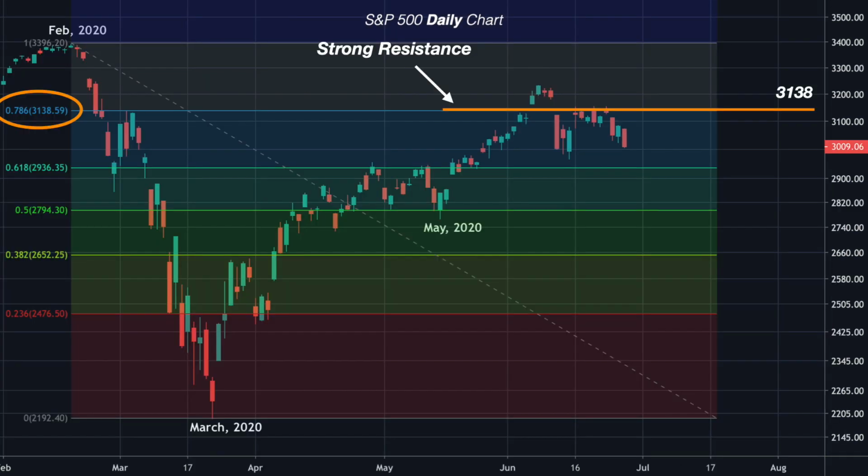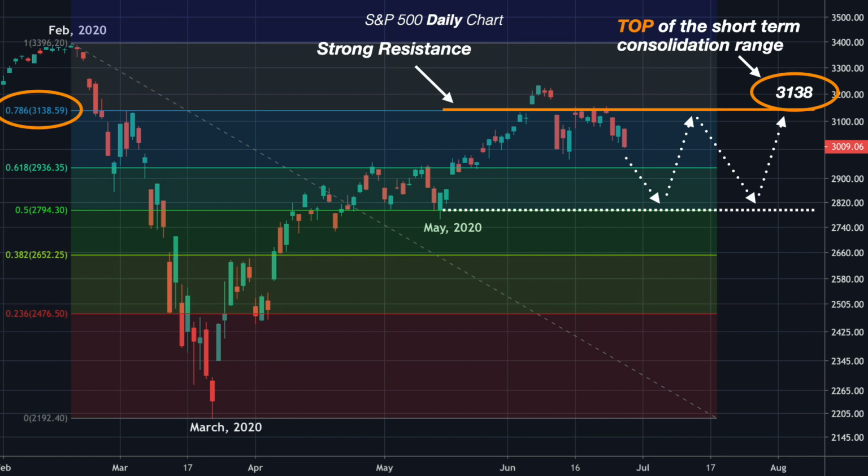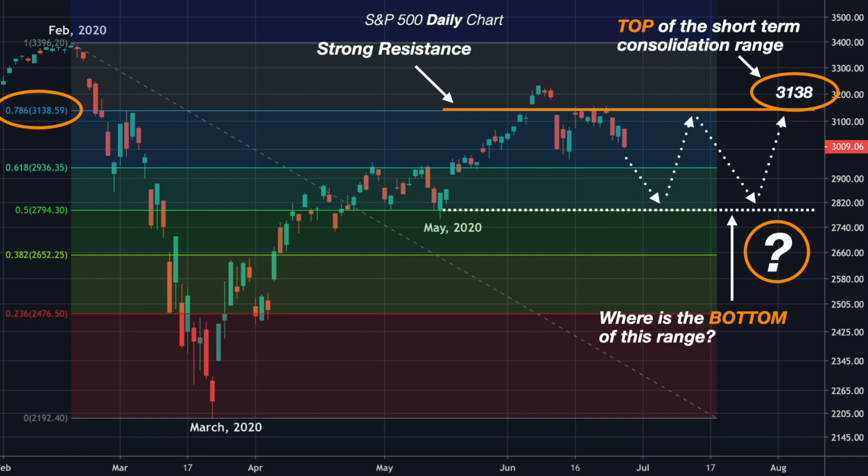Usually when that happens, especially in the short-term uptrend, the market will enter a consolidation range for the next 1 or 2 months. For now, we know where the top of this range is. So the next big question is, where is the bottom of this range? How much more downside this correction can go? No worries, I will answer them in the second half of this video.